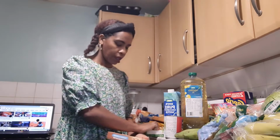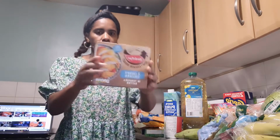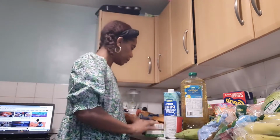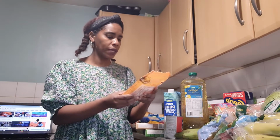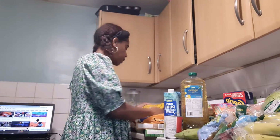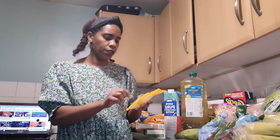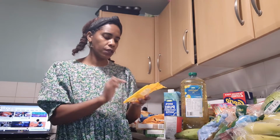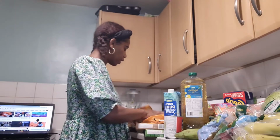I also got 4 chicken burgers. And I also got 2 crispy chicken from Birds Eye as well. I also got some grated 4 cheese blend, smooth and tasty. I got some Jakemans lemon and honey menthol soothing sweets. This is for Afia. She feels a little bit snuffly, so I got that for her.